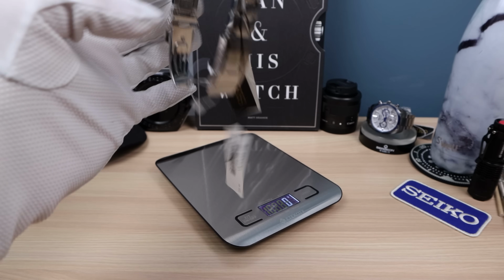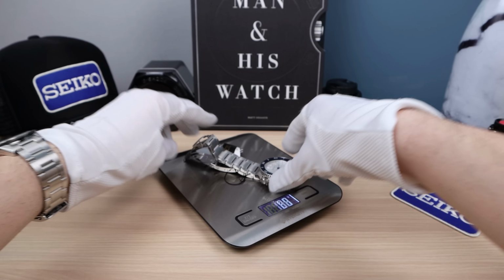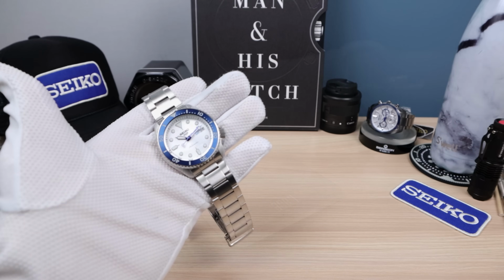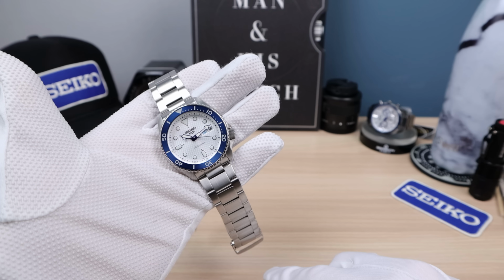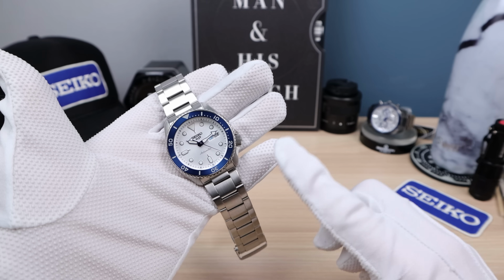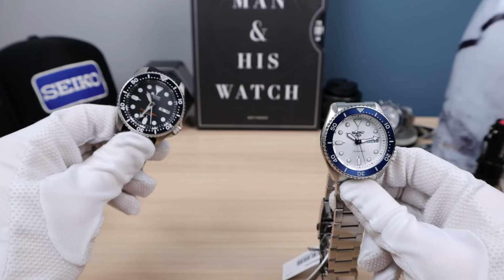Let's do the weight. Okay guys, I'm just gonna keep the tags on. It's such a tangled mess. Just minus 1 gram. Okay, so 167. Now that is definitely a heavy weight, especially when you consider there is hollow end links and hollow links and stamped parts at the bottom there and the clasp. So very top heavy.